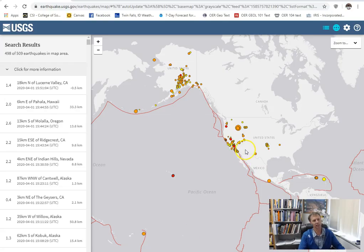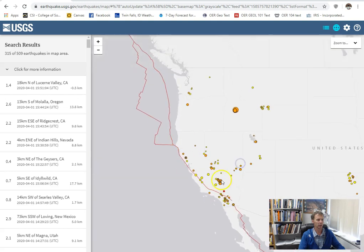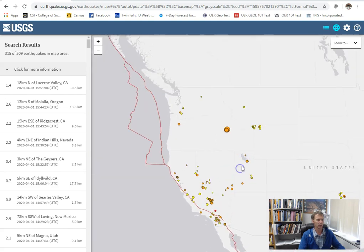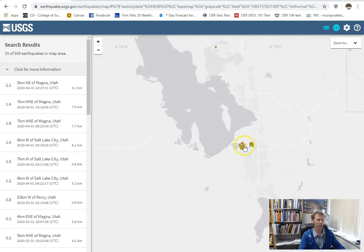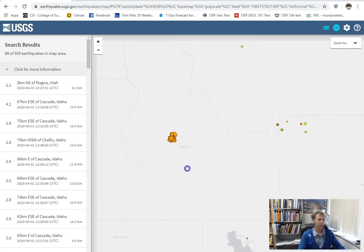Last thing, I guess, here, this is actually the last 2 days. This is earthquakes that have happened in the last 2 days. So I'll zoom in here. You can see a bunch in California, a couple up in Utah. So Utah's still dealing with some small aftershocks from the earthquake they had in Salt Lake City a few days ago. And here are the ones in Idaho.